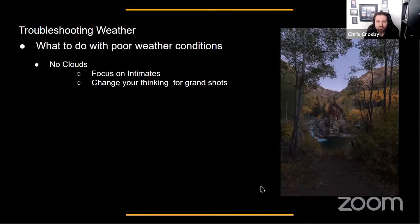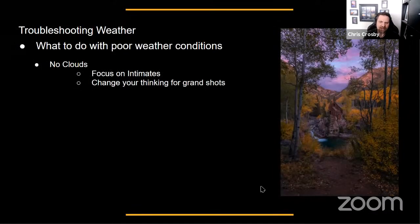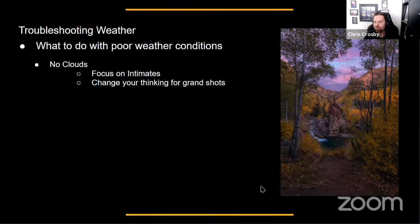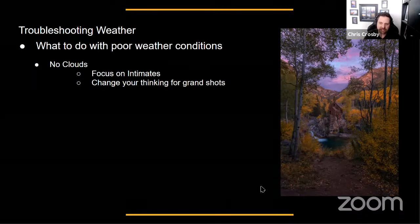So my option was, well, maybe we just add some clouds into the sky. Now, this first edit I did, I'm probably going to go back and redo what I added to it. I don't quite like it 100%, but here it is. So I took the colors of the sunset and kind of blended them into this scene to create somewhat of the vision that I had thought of when visiting this spot.